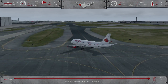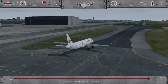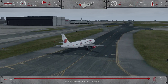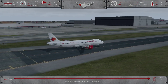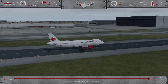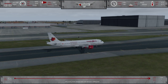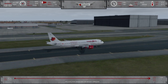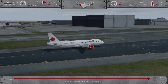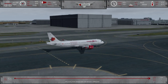Call for taxi information and stand by. Okay, we'll call you for taxi, it's 460. Air Canada 460, information Alpha is current. Roger, we got Alpha for Air Canada 460, thanks.